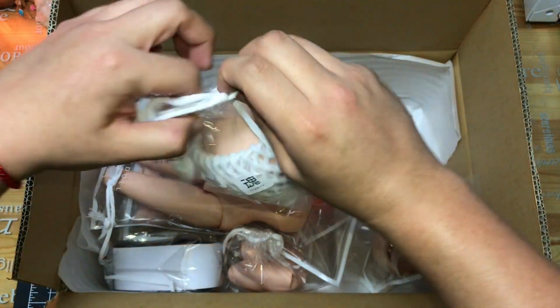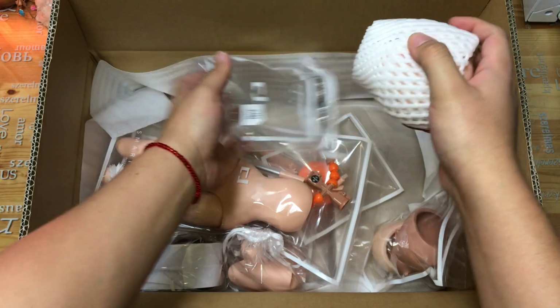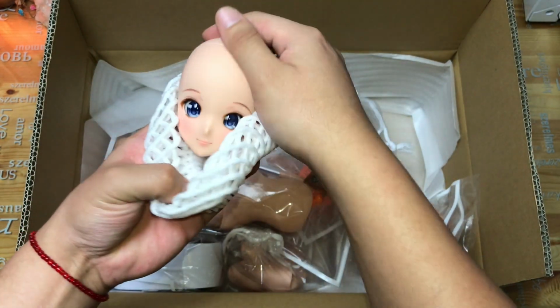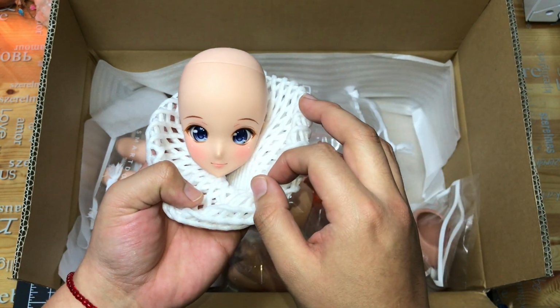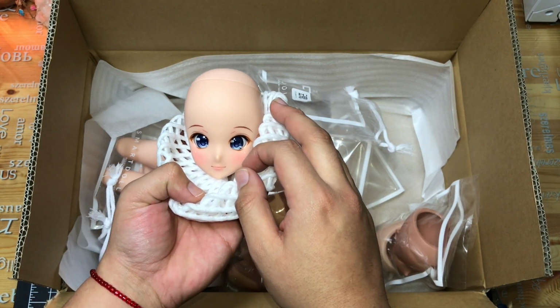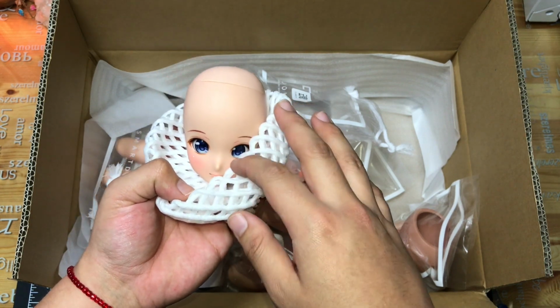Clarity! Oh my gosh, you guys. I kind of saw someone post her once. Yes. She looks like the Mirai sculpt, I believe. But she just has the happiest little look in her. I love it.